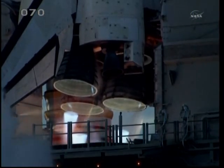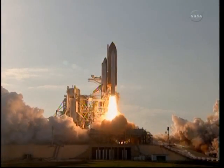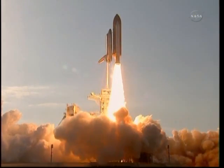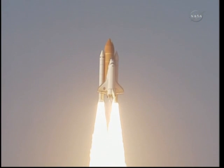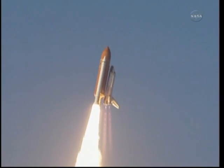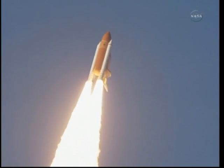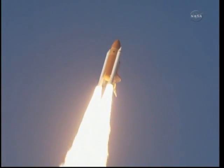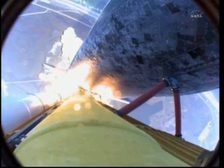2, 1. Booster ignition and the final liftoff of Discovery. A tribute to the dedication, hard work, and pride of America's Space Shuttle team. The shuttle has cleared the tower. Space Shuttle now rolling over onto its back for an 8.5-minute ride into orbit. Discovery now making one last reach for the stars.